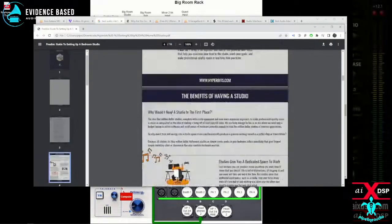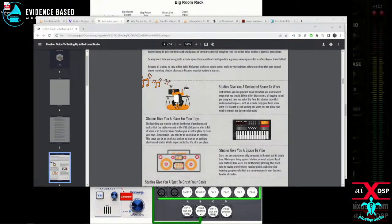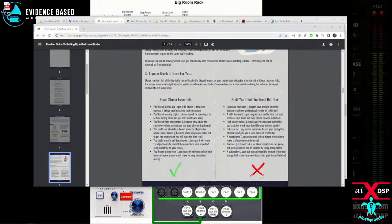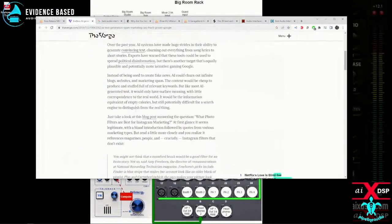So this is supposed to be how to set up a bedroom studio, but instead it just talks about lifestyle, all this stuff. Yeah, I don't know. This could be okay, but it's mostly garbage. So let's take a look at this.